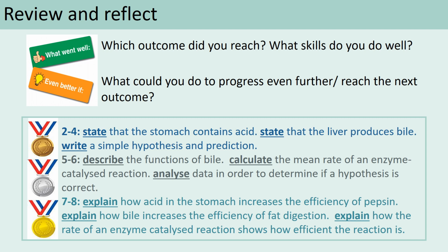And we're done. Have a look at that, 7 to 8. Can you do all of those things? Can you explain how stomach acid increases the efficiency of pepsin? Can you explain how bile increases the efficiency of fat digestion? Well, you should be able to.